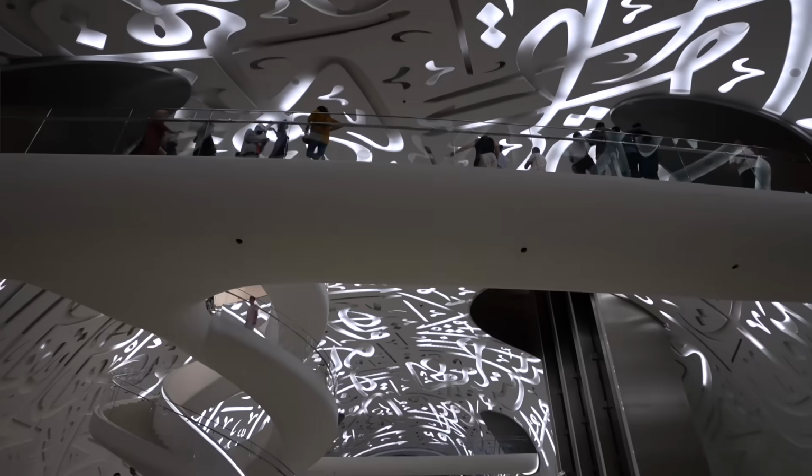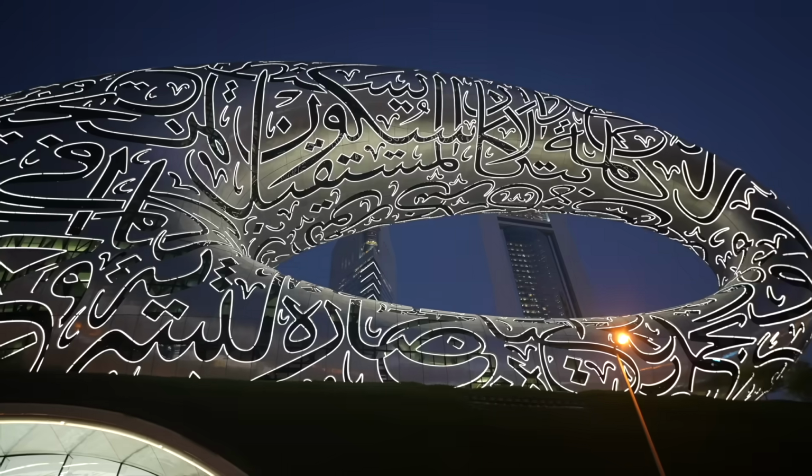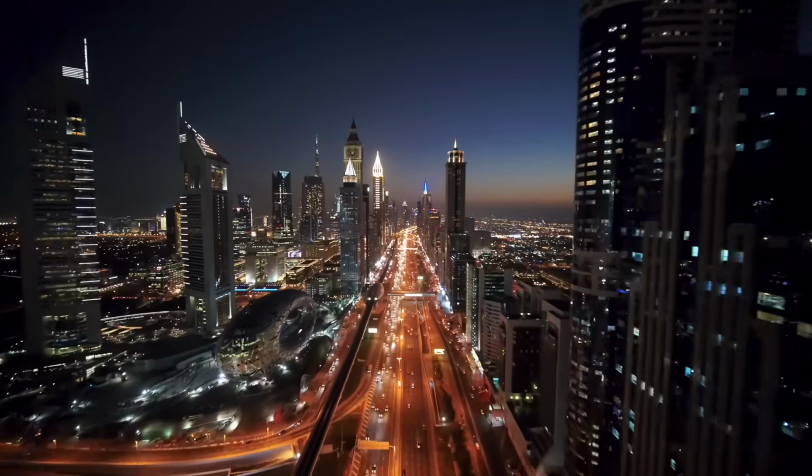Personally, the best time to visit is at sunset, and when it gets dark, this entire structure glows in the night with the city shining all around it.